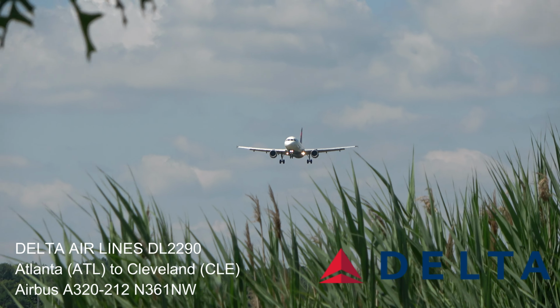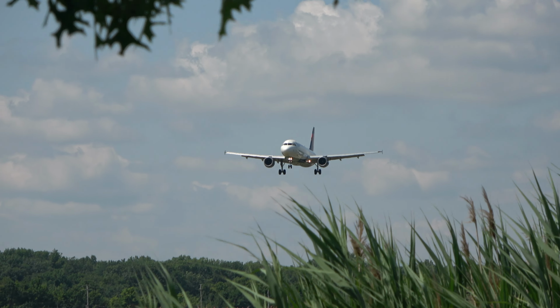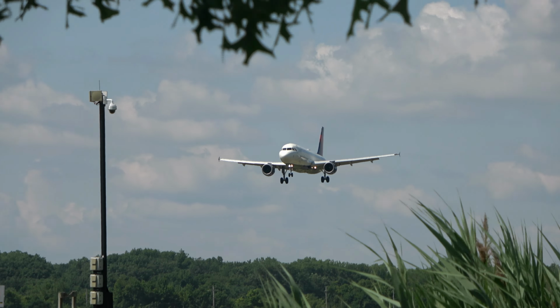A320 inbound from Atlanta. The weeds are really overgrown, which is why I haven't been walking over there. I have shorts and flip-flops on today. I do some work outside in between office hours today, so I just try to stay out of the weeds as much as possible.